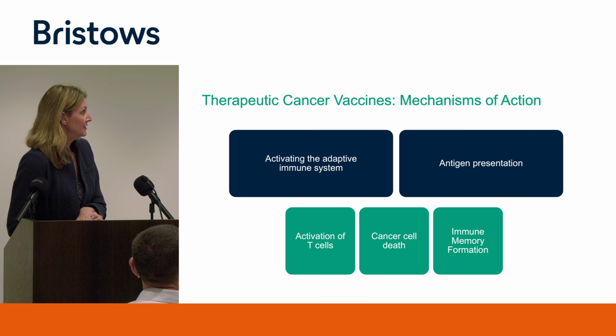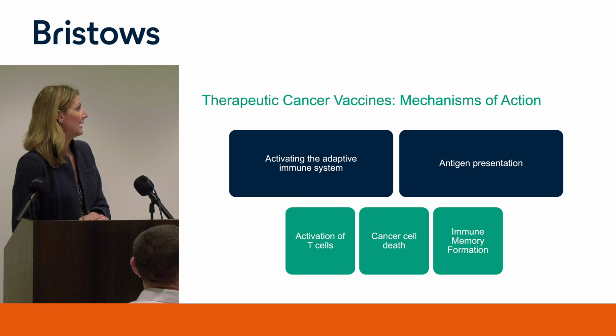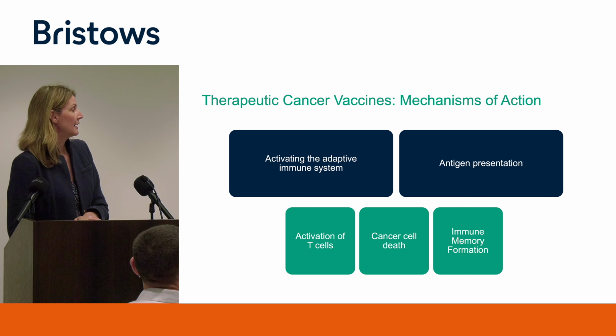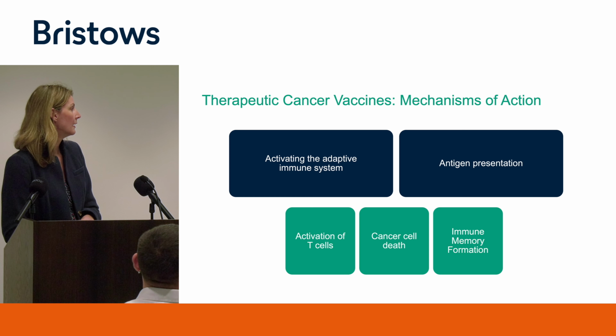And so it's these antigens which are being looked at and taken because they are often only expressed on the cancer cells and not in other cells. And that allows the cancer vaccines and the immune system to specifically target these cancer cells.